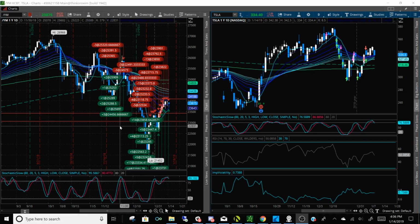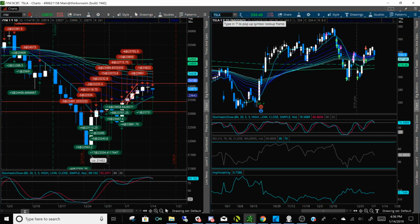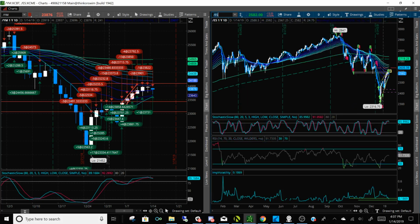What's going on, traders? I'm doing an update. This is Monday the 14th, and I'm just going to take a look at the cycles on the S&P. I wanted to touch on Tesla too. I was looking at a couple of different cycles from some data I saw a month or so ago. But let's just talk about S&Ps.